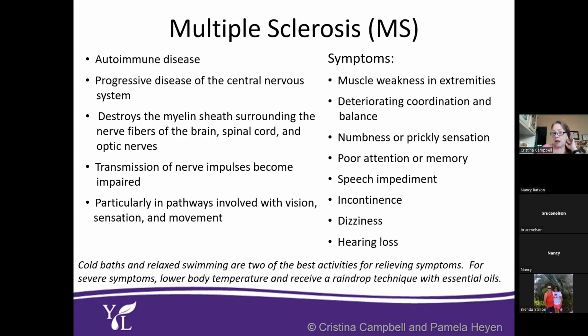Okay, let's talk about multiple sclerosis, MS. This has been considered an autoimmune disease. It's progressive, and it is a disease of the central nervous system. It destroys the myelin sheath around the nerve fibers of the brain, the spinal cord, and the optic nerves. So that's why you can go blind with MS, those optic nerves. You can lose the movement of some parts of your body because it's affecting the spinal cord. Remember, I said if you damage the spinal cord, you can have paralysis.